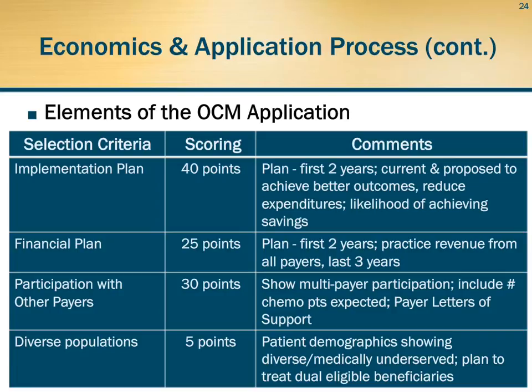A financial plan, again, as in the implementation plan for the first 2 years, there is also in the financial plan a request for some look-back information on practice revenue by payer mix, by all payers for the last 3 years. Financial plan explaining how you're going to fund the activity is worth 25 points.